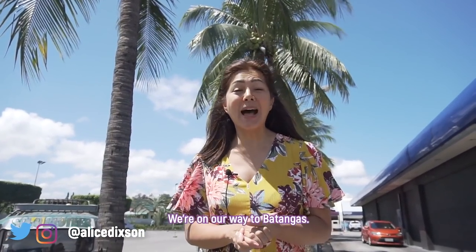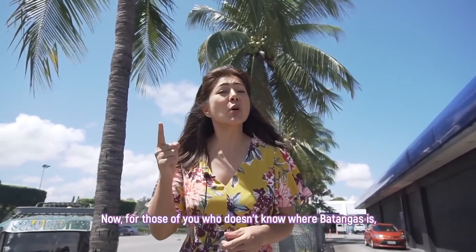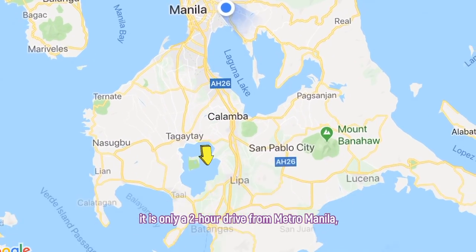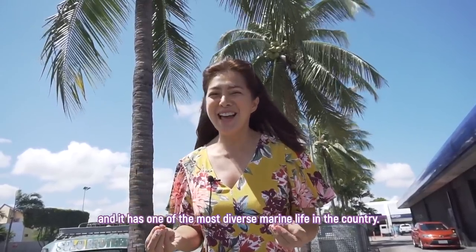We're on our way to Batangas. Why? Because we are going diving for the next couple of days. Now, for those of you who don't know where Batangas is, it is only a two-hour drive from Metro Manila. And it has one of the most diverse marine life in the country.